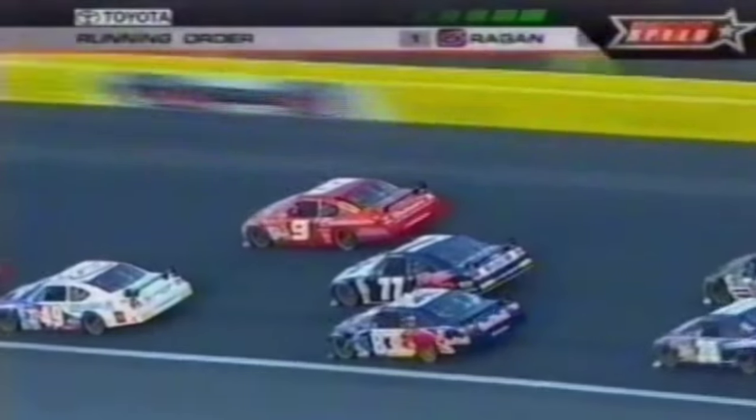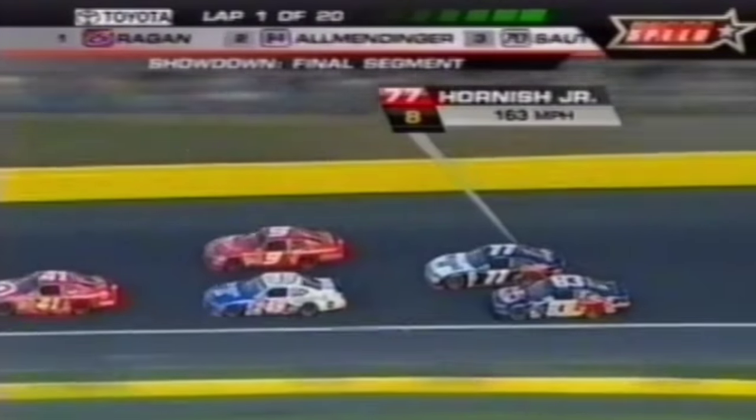David Reutimann, A.J. Allmendinger up front. Sam Hornish spun the tires in the 77 car. Couldn't get going. That's what happens sometimes. You stay out right around there on your tires, pick up a lot of debris, and Sam had made a great run. He was sitting there in like fourth or fifth spot, and that's really going to put him back in the field with guys that got new tires now.